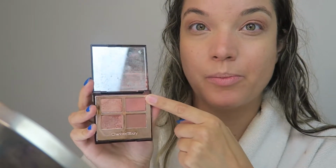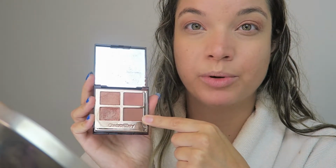And then over top of that, I'm going to go in with the Pillow Talk eyeshadow palette from Charlotte Tilbury. I just do a different kind of look, whatever I'm feeling every single time. So I'm probably just going to dip into the pink and the brown here and a little bit of the sparkle and just do a super simple eyeshadow look.